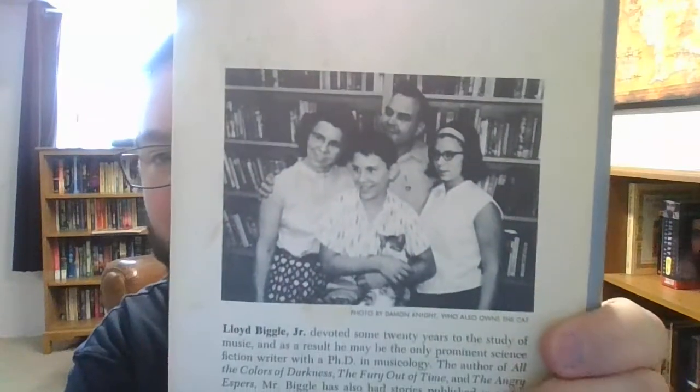He's got his family portrait on the back. Devoted 20 years to the study of music. So he might be the only prominent science fiction writer with a PhD in musicology. I mean, that's interesting, right? I wonder if music has any part in what he writes about.